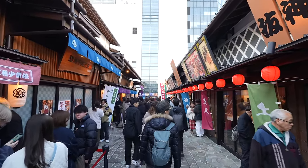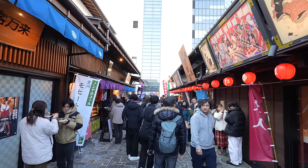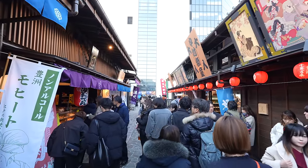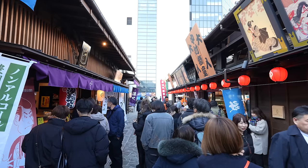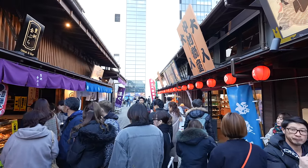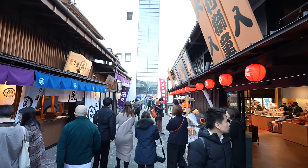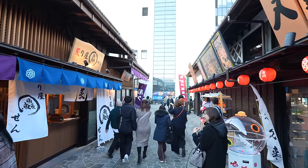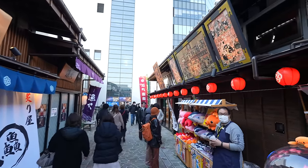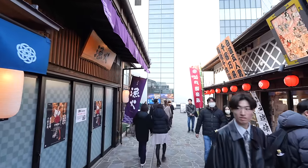As you can see, you can't find that many travelers now because it's not the travel season. But after travel season comes back, probably there will be fewer local people and this place will be like a foreign country. Maybe this is the reason why they opened it off travel season, so that firstly local people can enjoy, and after that the travelers will come over here.